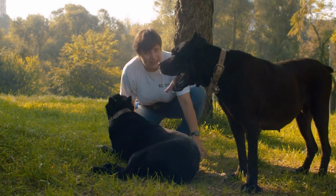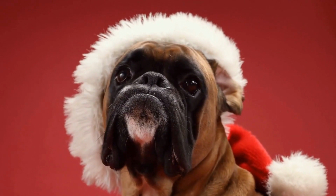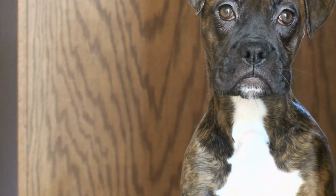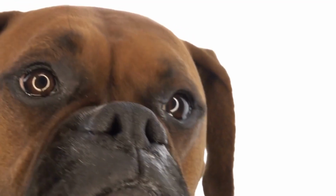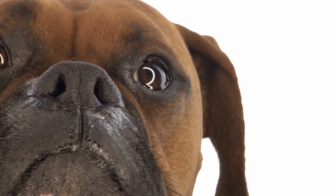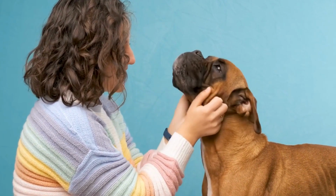Eliminating these ingredients from your dog's diet can help manage their food allergies and alleviate respiratory symptoms. It is essential to carefully read the labels of commercial dog foods and choose those that are specifically formulated for dogs with food allergies. In some cases, a veterinarian may recommend a hypoallergenic or limited ingredient diet for your boxer dog. These diets typically consist of novel protein sources, such as venison or duck, and limited carbohydrate sources to minimize the risk of triggering an allergic reaction. Additionally, dietary supplements such as omega-3 fatty acids can help support your dog's respiratory health and reduce inflammation.